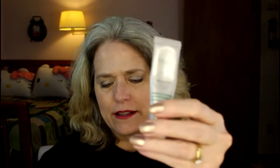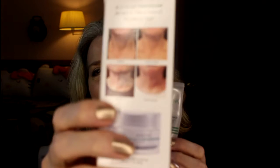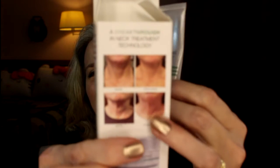I've been using it every night and every morning, and it's this Replenix Necklatage. It came in this box. They say they can take your neck from this to that. Is it me? Like, seriously? The neck is absolutely horrendous in these pictures.